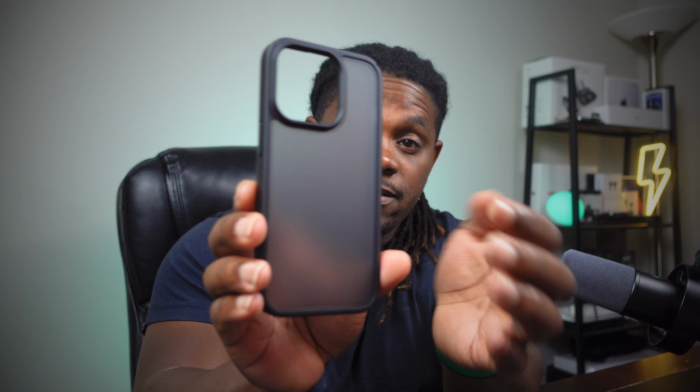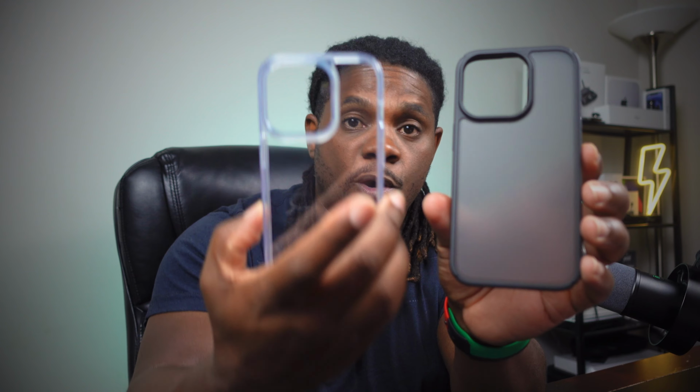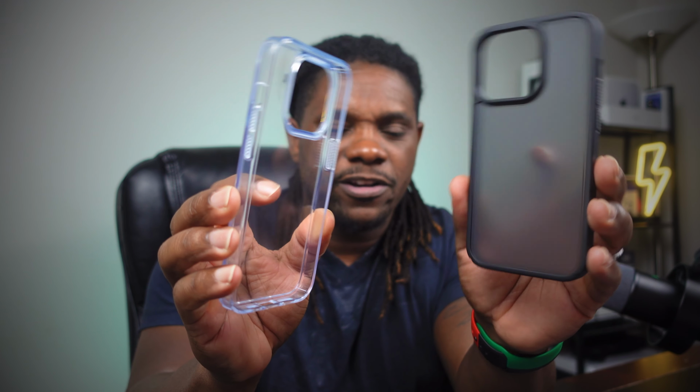This one looks really, really nice. Hard right here as well. Hard, kind of soft on the sides. Looks like it's gonna have some raised lips so that you can lay the phone down, but we will check that. Has a little raised edge around the camera. Both of them do actually have a raised edge, and both of them have that kind of hard TPU.